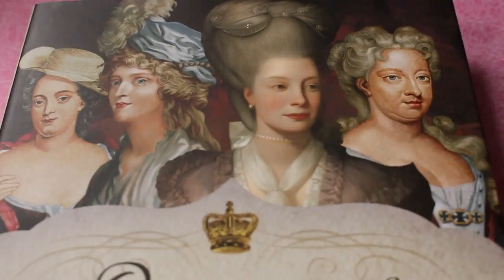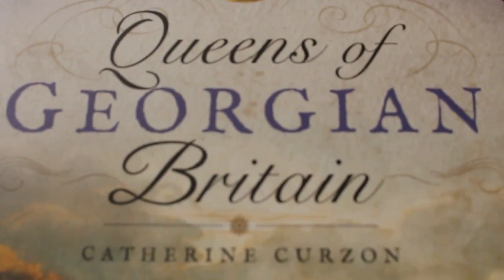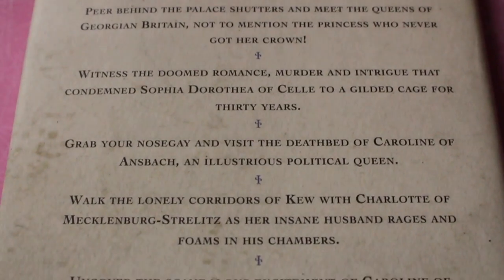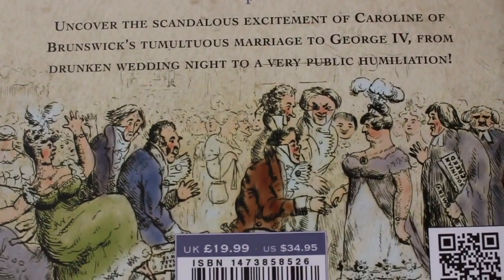So this book looks particularly at the wives and what they managed to achieve, what their marriages were like. Some of them had happy marriages, some of them didn't, some of them had a lot of children, some of them didn't. As with the other one, it's a great introduction into these women.